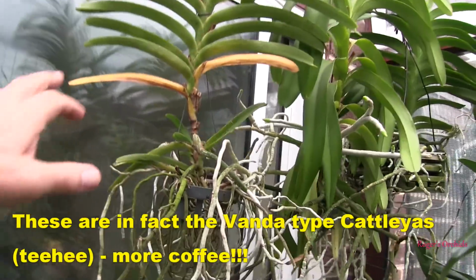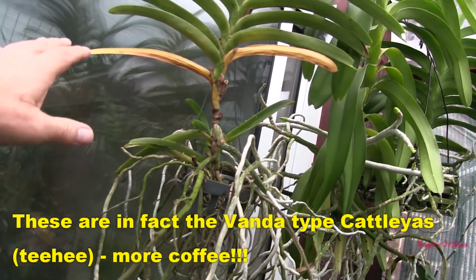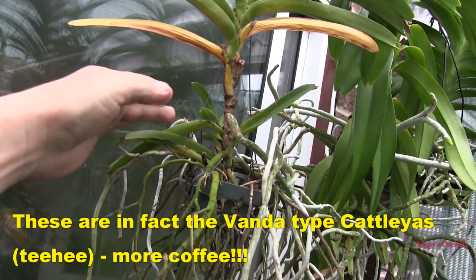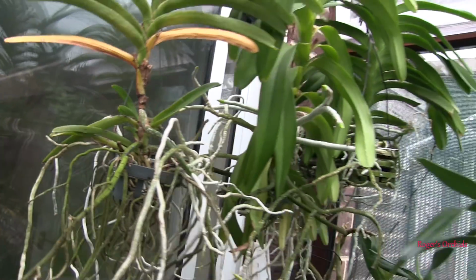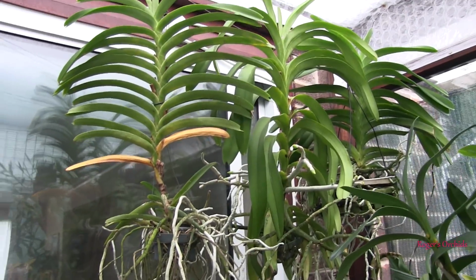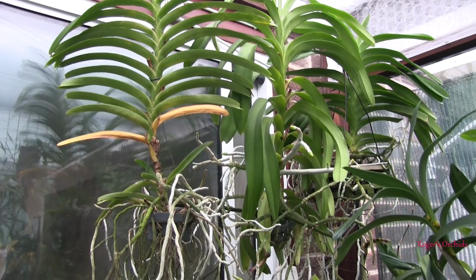Cattleyas. This one's losing quite a few of its lower leaves. It's actually got a keiki growing. That's the first Vanda keiki I've ever had. That's pushing on. Lost some bloom spikes on those in the heat, but the plants aren't doing too bad. There's plenty of top growth going on.